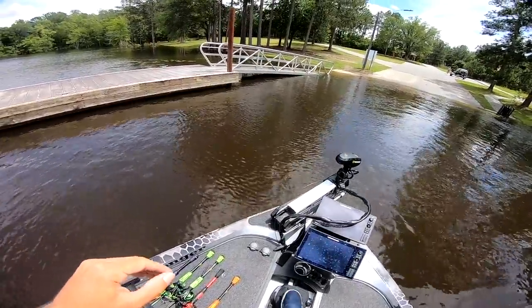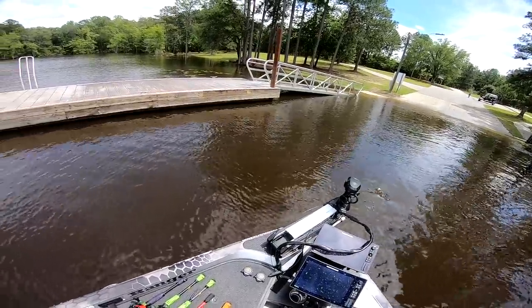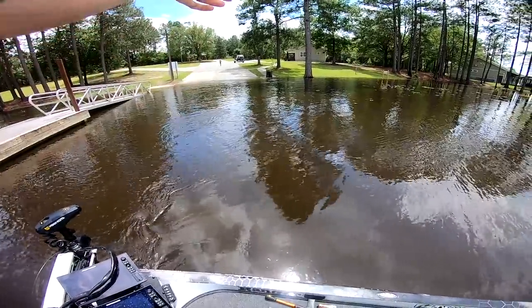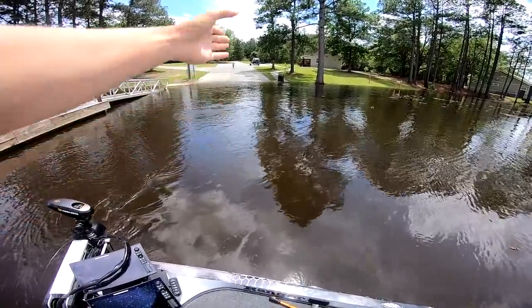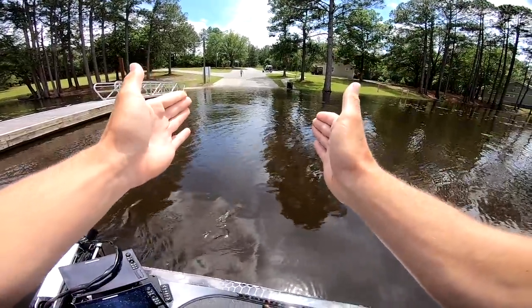It's probably some carp or catfish or something. Did it scare you? Yeah, I'm not used to that. You might have to take your shoes off right there. Bro, you know this is actually two boat ramps? It's so flooded you couldn't see it. You went right, the curb was in the middle of the trailer.